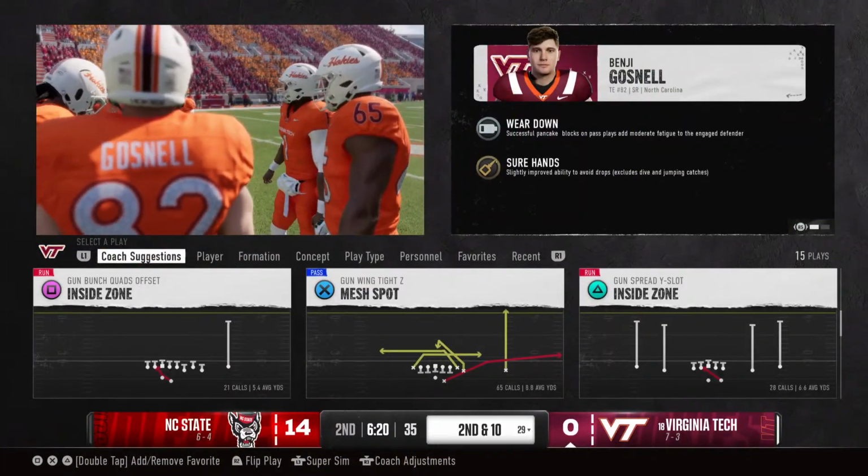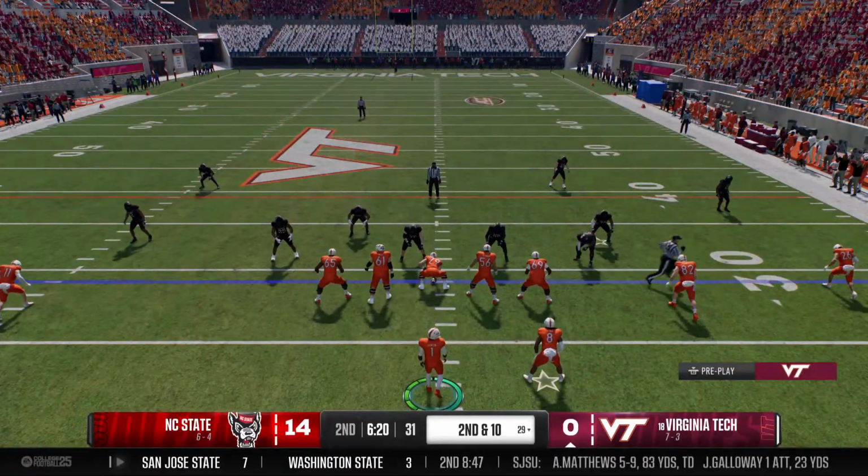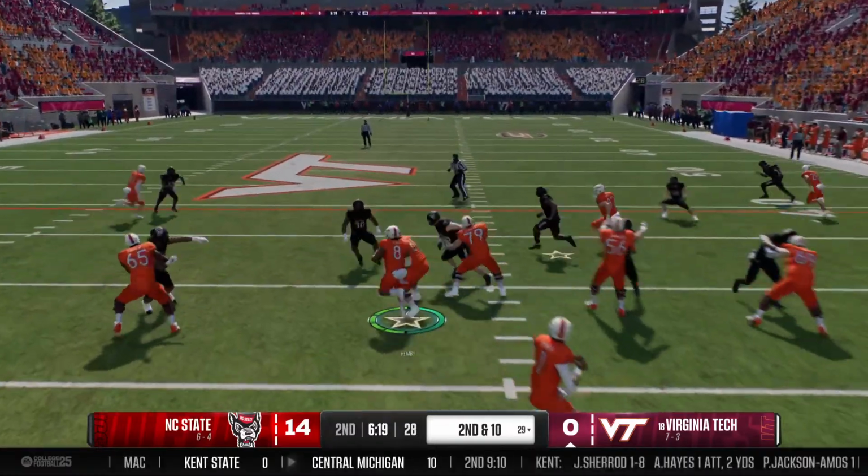Yeah, and I don't think you get conservative and play it safe. You can trust your guy. I think you put the ball right back in his hands and let him do his thing. 2nd and 10 after the previous play.